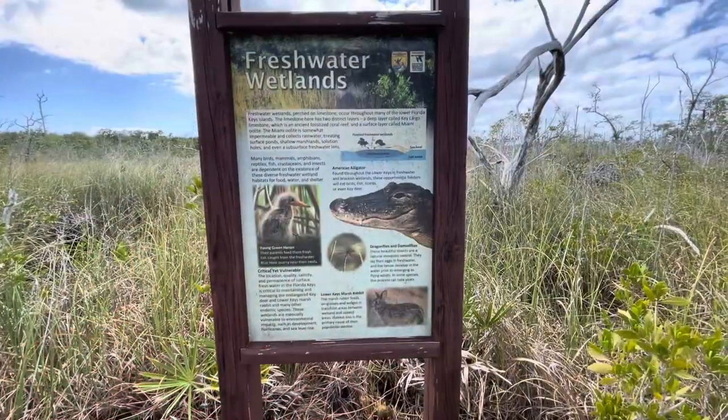So here in the Keys, you can find crocs as well as alligators. One of the easiest differences to tell is crocs want salt or brackish water, whereas alligators want fresh water. There are other differences too that make it easy to tell the two apart. And the only place you really find the American crocodile here in the U.S. is here in South Florida, in Monroe County.